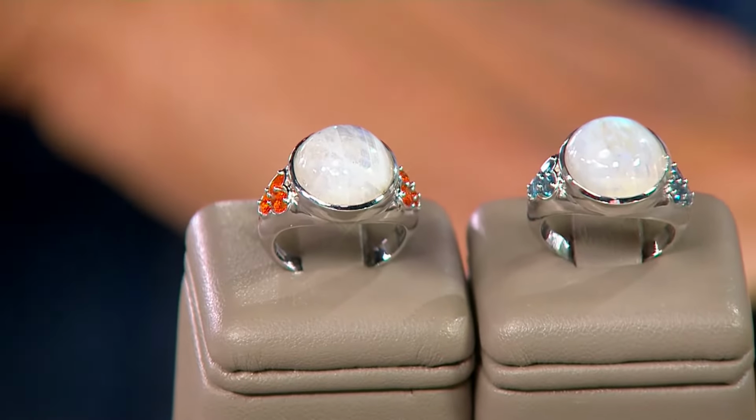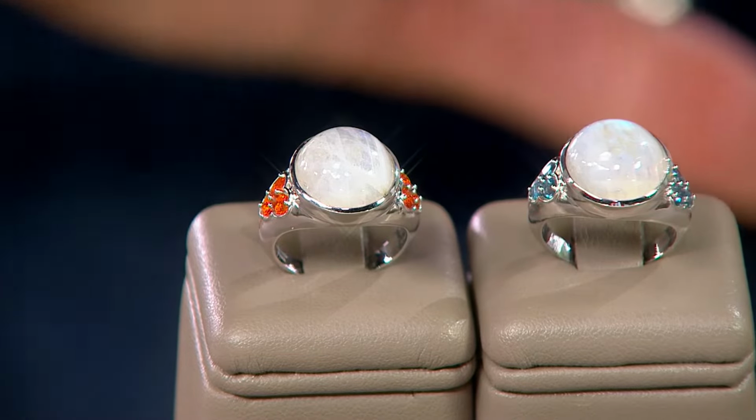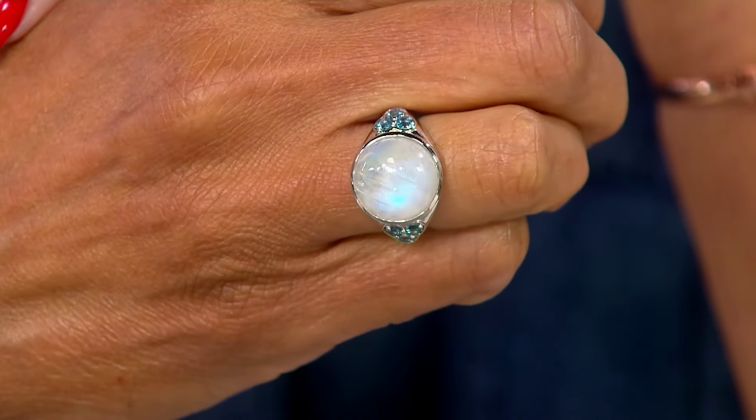And Jeff, this has to be one of my picks in the show. First of all, I love the style of this ring, but I love this mix of, again, talking about Affinity being our signature collection of unique gemstone jewelry. Yeah, and you know what? These are not your everyday gemstones, right? I mean, these are rare and exotic gemstones. The Rainbow Moonstone, I'll get into in a moment, as well as being a phenomenal gemstone.